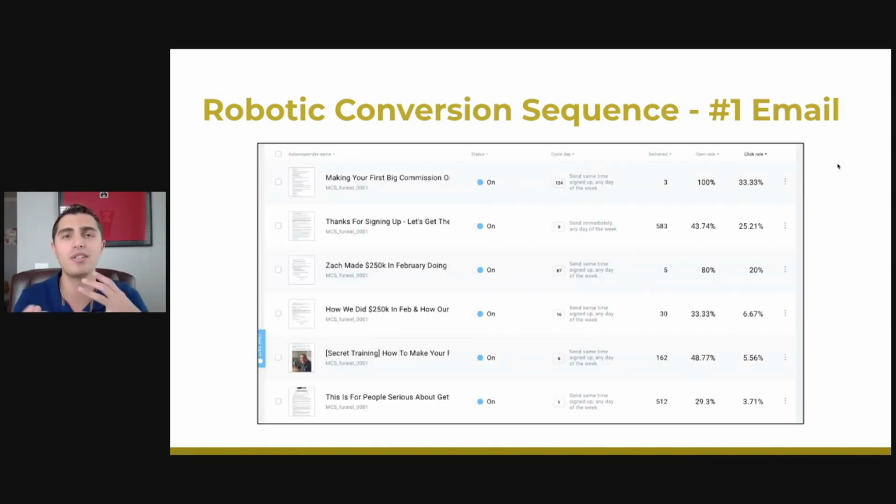Like these are some of the emails that he's given me, right? Look at the conversion rate here. Look at the open rates. 100% open rate. I know this is a brand new email, but still 100% open rate. 43%, 80%, 33%, 48%, 5% open rate, click-through rate, 25% click-through rate, right?